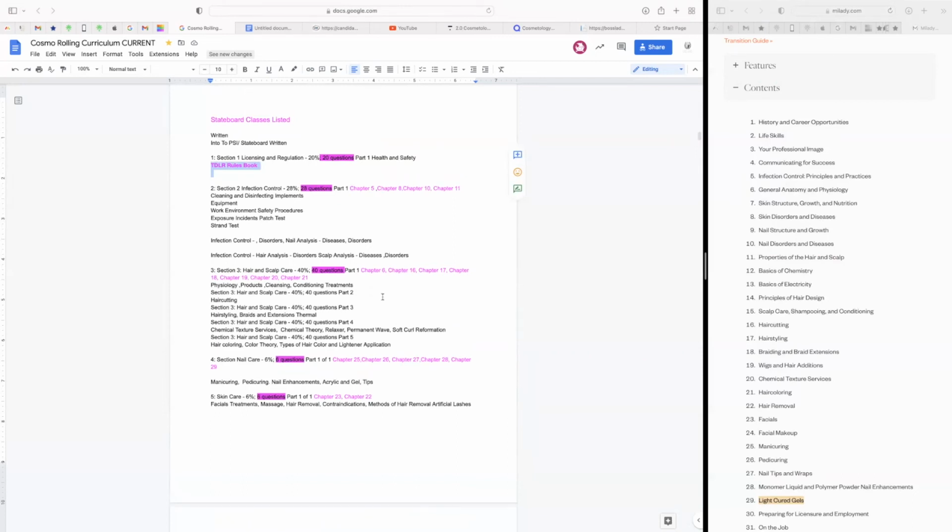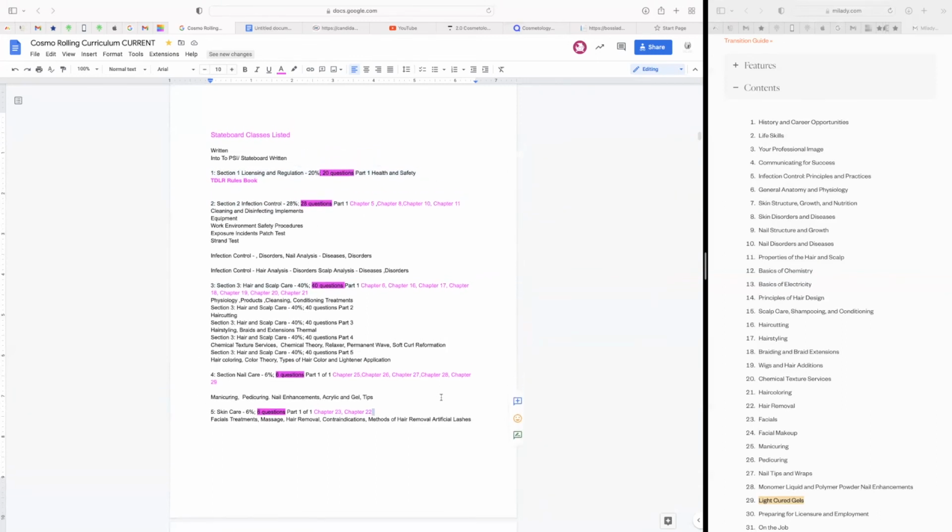Once you are a month to 2 months out from graduating and taking the actual written exam, then I would strategically focus on the chapters with the biggest percentages first. So I would be really, really competent in section 3, really, really competent in all of these chapters. And then I would move down to section 2 over infection control. That's 28 questions. Then TDLR rule book, licensing and regulation, and then nail care, skin care. So I hope that makes sense for everyone.